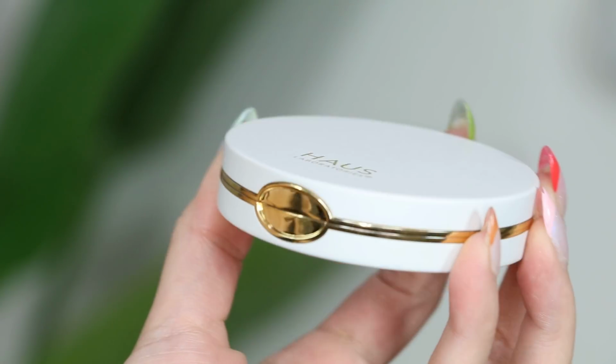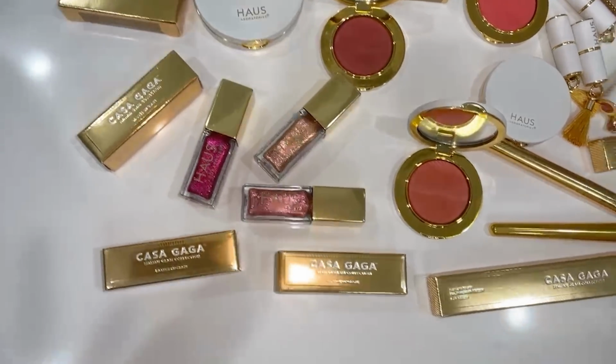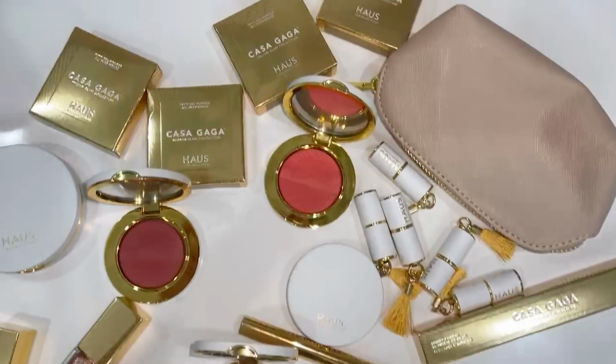And I'm actually really excited today because I just got the new Casa Gaga collection in the mail, which is the new Italian glam collection from Haus Laboratories. And I'm actually really excited for this collection because the packaging is stunning. And honestly, I've liked makeup from this brand in the past. Like some of the Haus stuff is really good, but this collection is stunning. I think this is, like, aesthetically, visually, the best collection they've done so far. So I am very excited to try some of these products out.